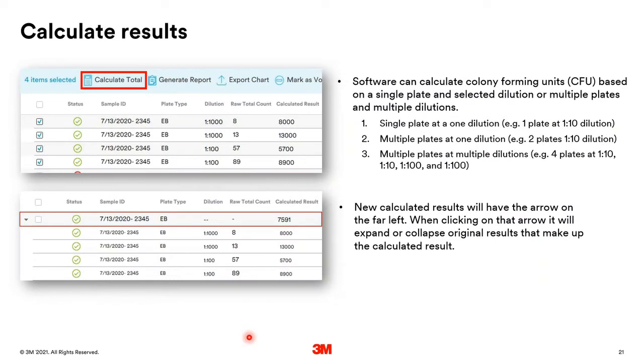Calculating the results. The software can calculate the CFU based on a single plate and a selected dilution, or multiple plates and multiple dilutions. So it's a single plate at one dilution, or multiple plates at one dilution, or multiple plates at multiple dilutions. So it's very easy to use whichever plates, whichever dilutions. You just select from a drop-down menu.